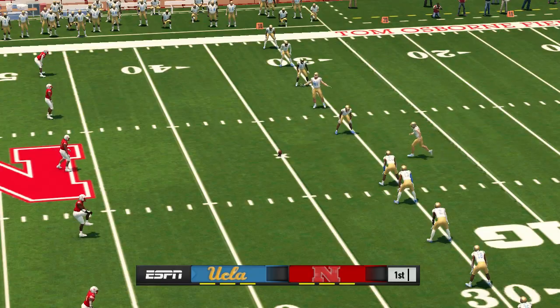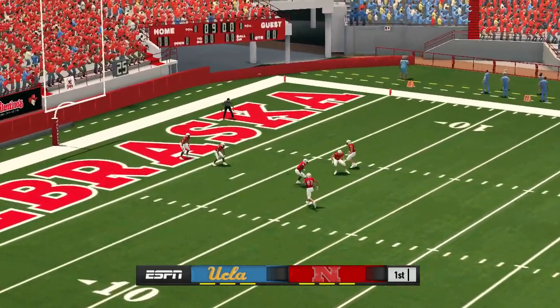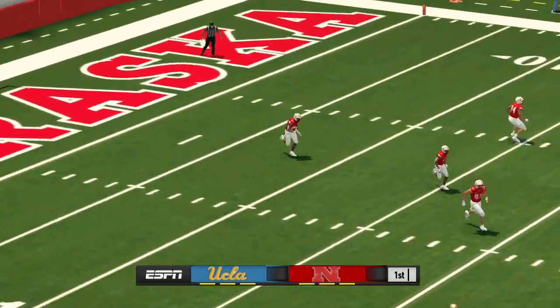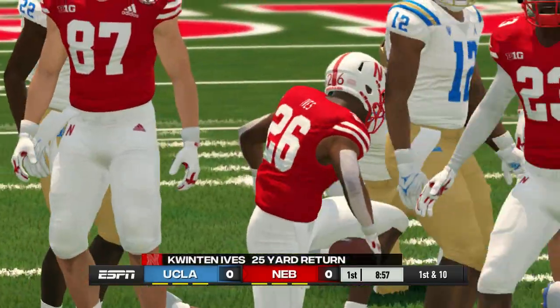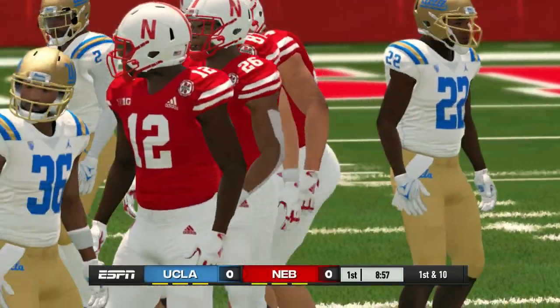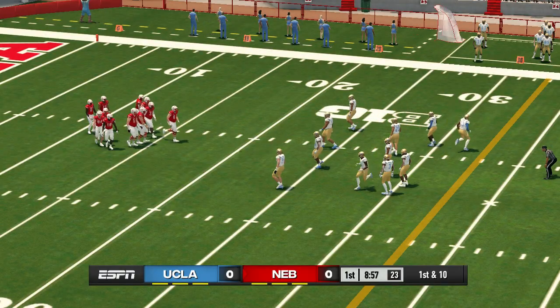See how this game plays out as they get ready for the opening kickoff. He kicks it off, and he got all of that one. Tackle made at the 22-yard line. So here comes the offense taking the field for the first time today.